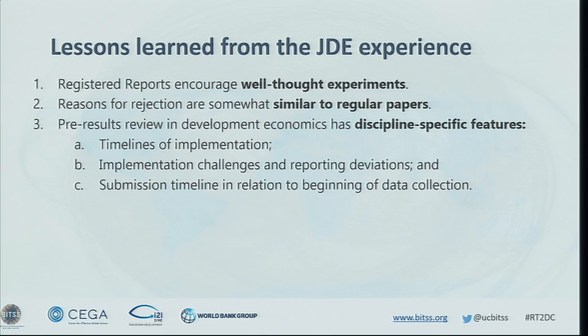And then in other fields, journals tend to have a relatively strict rule that you have to submit your paper before you've collected any data. However, what we've learned so far through the pilot is that it's actually useful to have baseline data collected because it's useful to provide justification for your power analysis, but then also just to demonstrate sort of initial feasibility of your study.